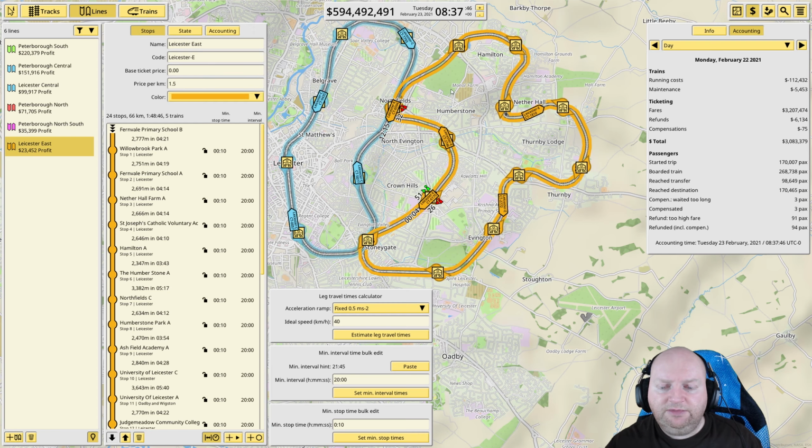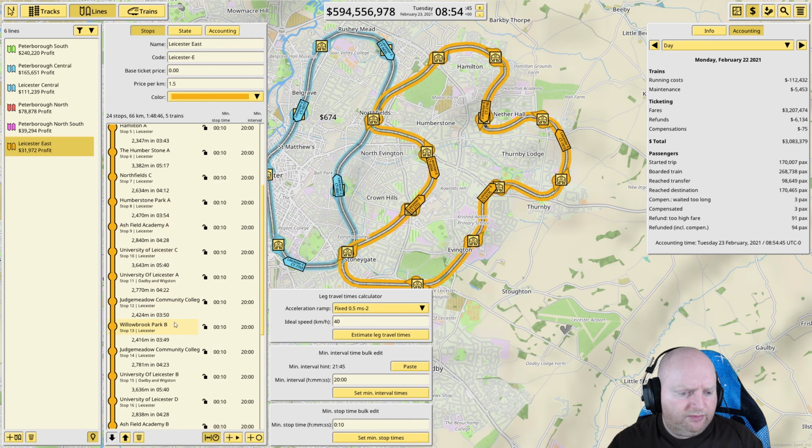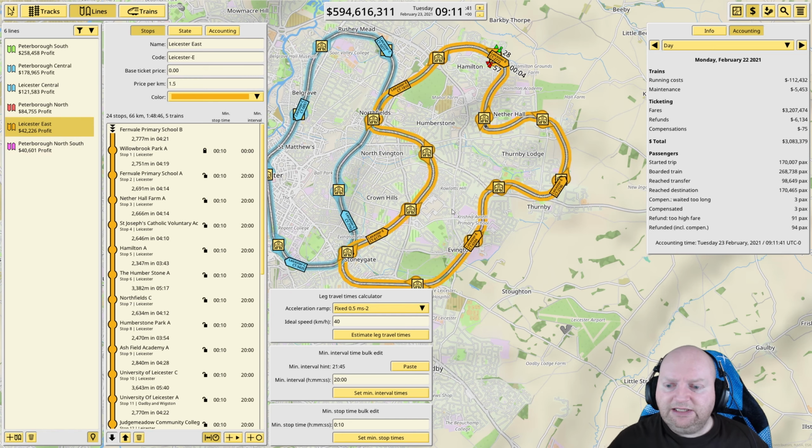Okay, so these trains are almost lined up. I did say the first station does have a weird issue, so I'm going to put 0 on that first. Woodbrook A, Willbrook, to 0 there. In fact, I'm going to lock those so they don't cause me some problems in the future if I have to alter them. And that should allow the trains to level out. It does appear they are actually fairly leveled out.